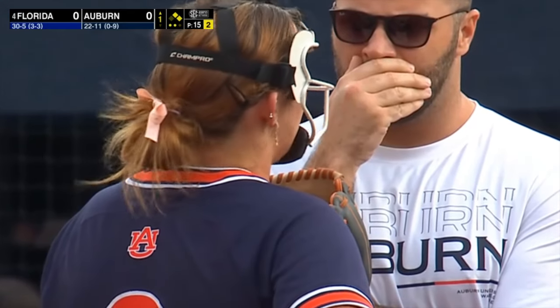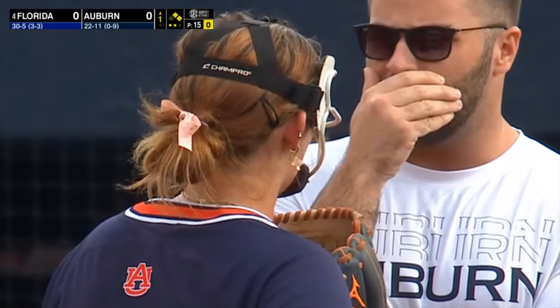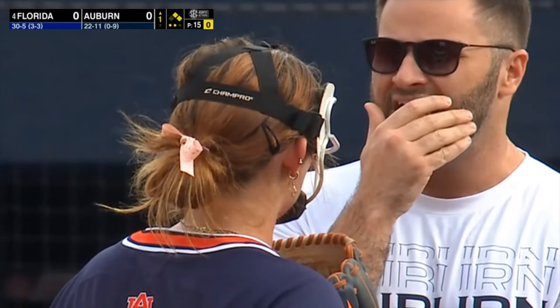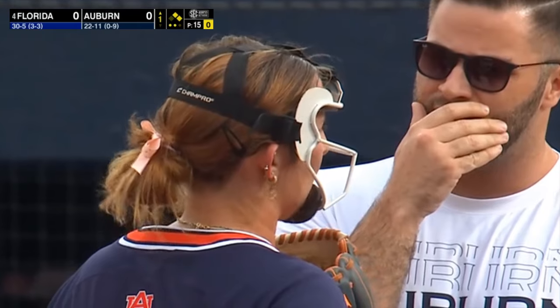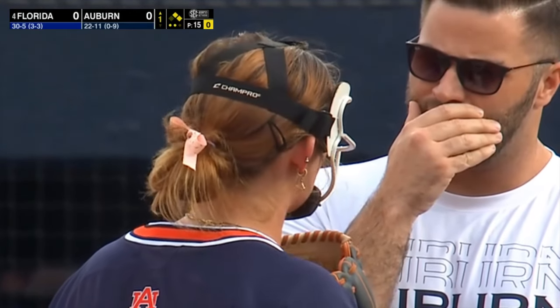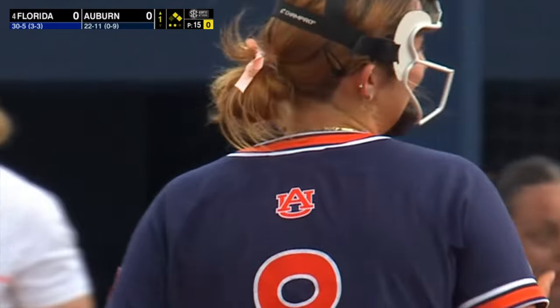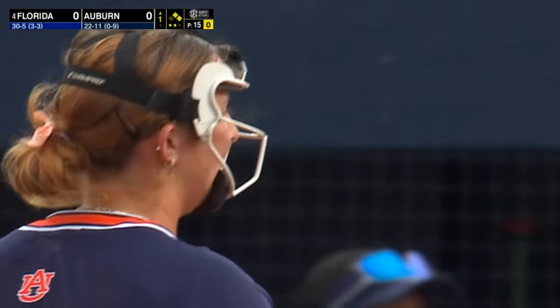On first and second, you have the meat of the lineup coming up. So just being able to make her hit your pitch. Don't let her get a pitch that's going to be hard hit, but give her a pitch that she can make an out with, or make your defense work. And I really think that's what he's talking to her about. Or, hey, she hits this pitch better, make sure we're staying away from that, or she's going to make us pay.